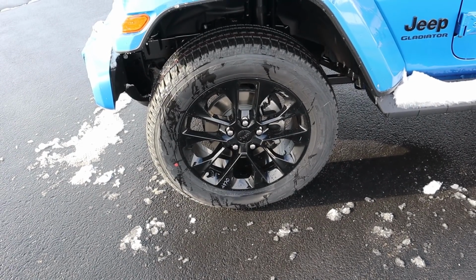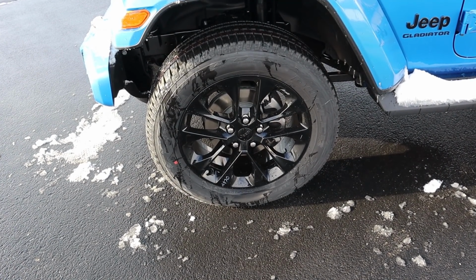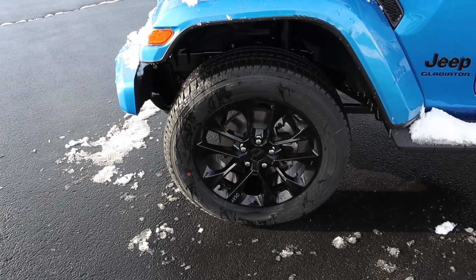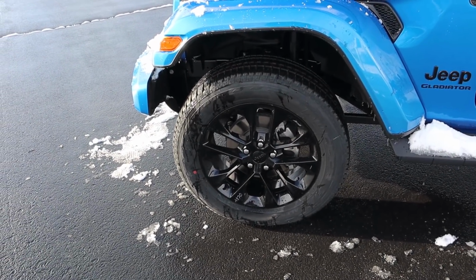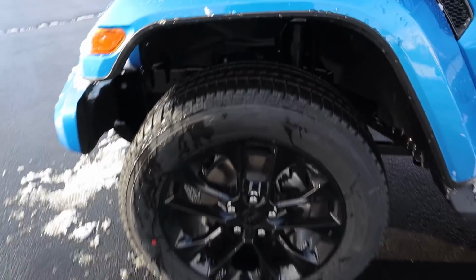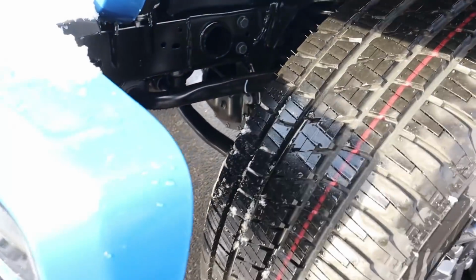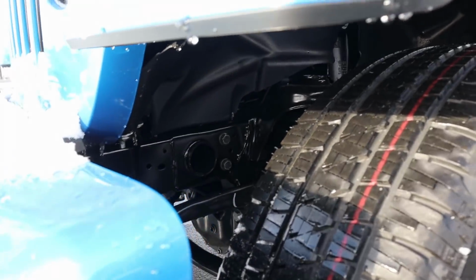Coming on the side here, we've got two 75mm tires wrapped around 20-inch wheels in the front and over in the rear as well. And you can see the wheels are all blacked out, which contrasts the hydro blue on this Gladiator pretty well. And then you guys can see the front suspension, at least part of it, and you can kind of see a little bit better here through that area.